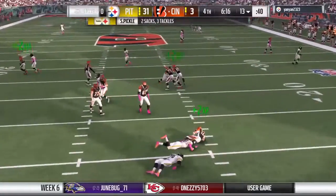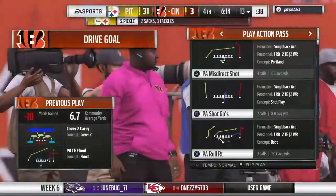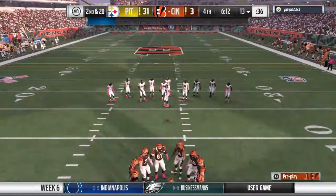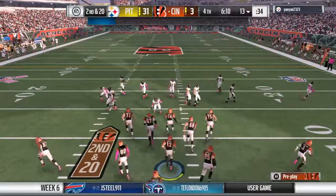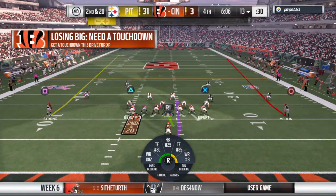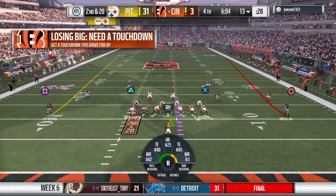And Rodgers is going to go down. He's sacked. It'll be a loss of 10. And it'll bring up 2nd. Well, so much for setting the tone of the drive offensively. Giving up a big sack that loses that kind of yardage, not a great start.